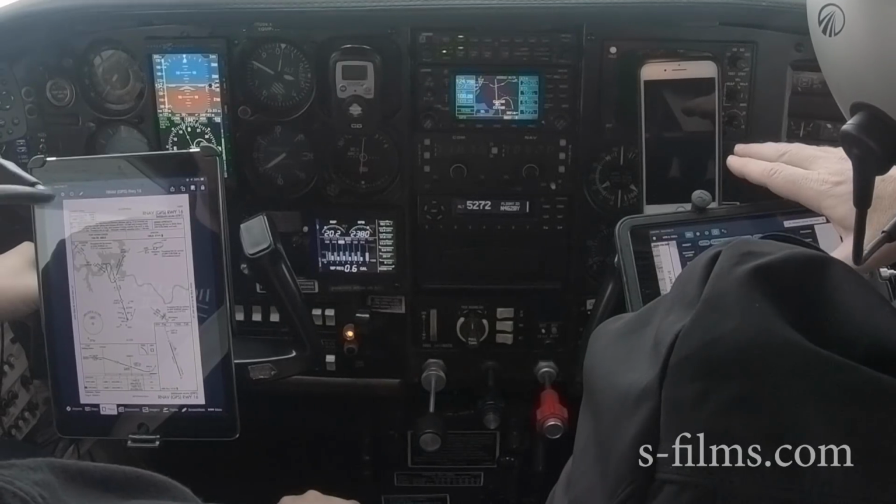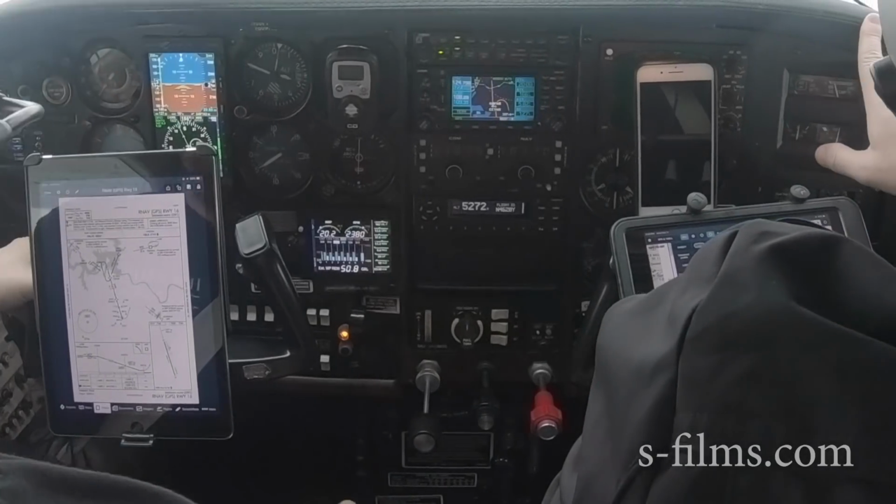At Zocto, we'll do our final descent checklist. Gas, undercarriage, mixture, prop. Yeah. Gas, undercarriage, mixture, prop, seatbelts. Okay, so we're starting to come down a little bit.